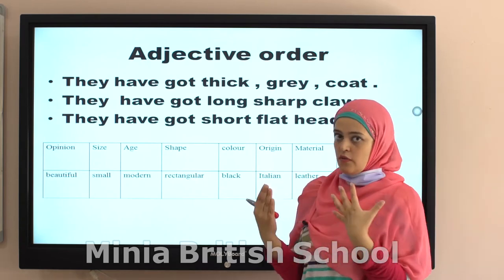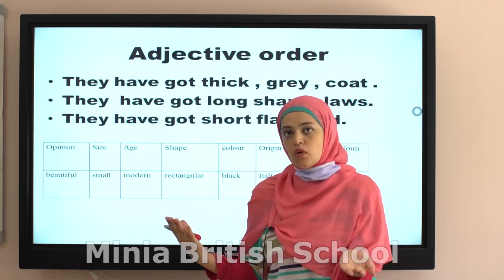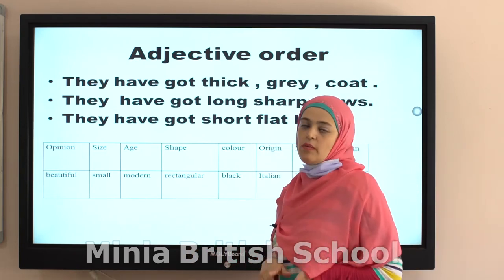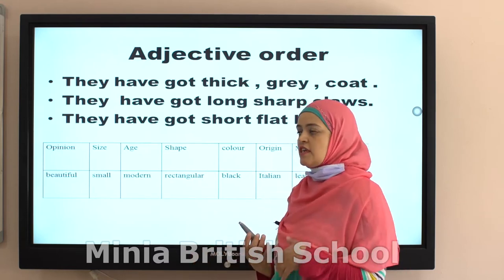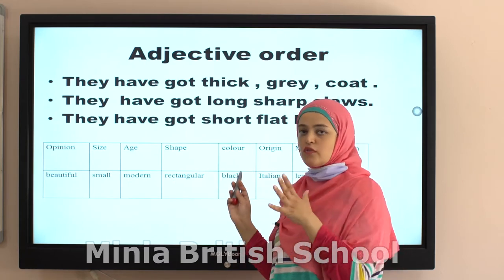This is the way, if you like it, okay? Or maybe we take the first letter of each one and say a word, so you can do it the way you like. But this is the order for anything. And when I'm talking, for example, about the shape, all of us know what shapes are, okay? We have rectangular, circular, we have many round shapes, okay? So those are for the shapes.